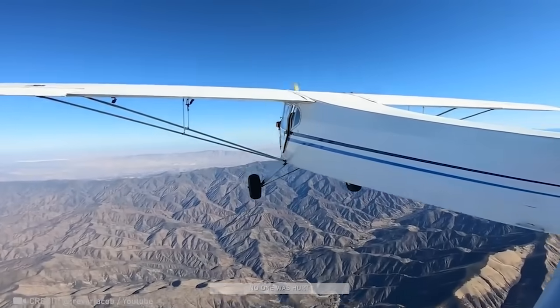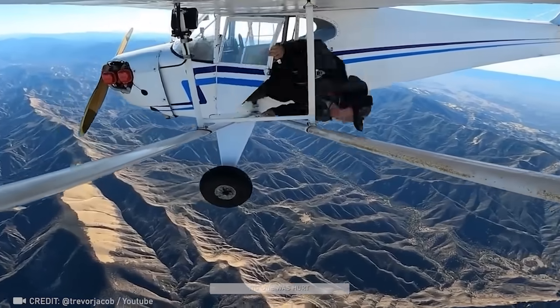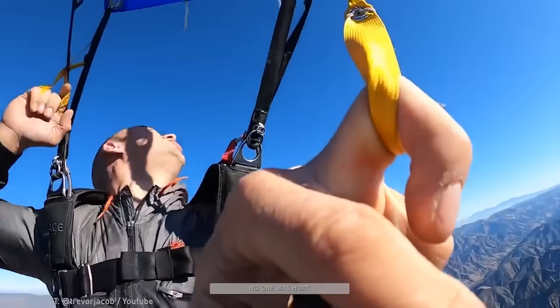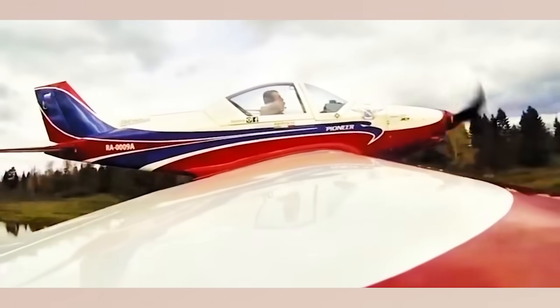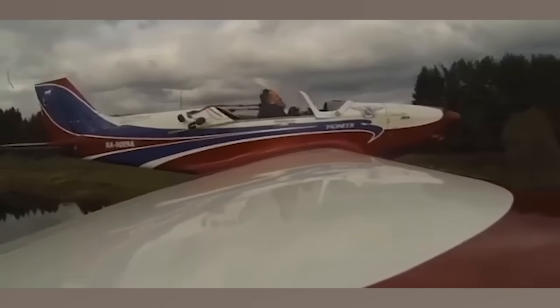What do you do if your plane breaks down and you're flying over mountains with not a soul in sight? For this pro pilot, the answer was clear. Good thing he had a parachute within reach. Thank you, higher powers. There's nothing scarier for pilots than barely visible power lines when flying low. Luckily, no one was hurt this time.